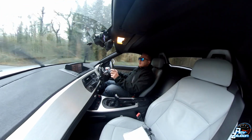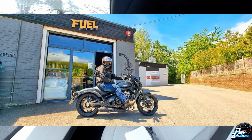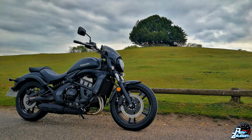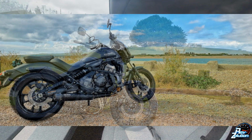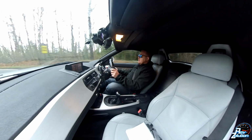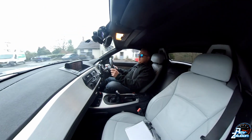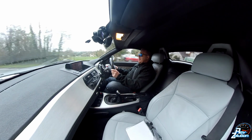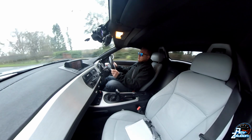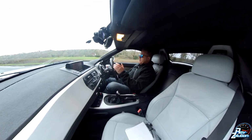Now take my Kawasaki Vulcan. That's a 650cc parallel twin engine. That is slow. That is a very basic low power engine, 61 horsepower. The 0 to 60 time on that is about 3.8 seconds. And that is a bike that is very, very basic. So that just gives you an idea of how slow a 6-cylinder 3 litre BMW Z4 is when you ride motorcycles.